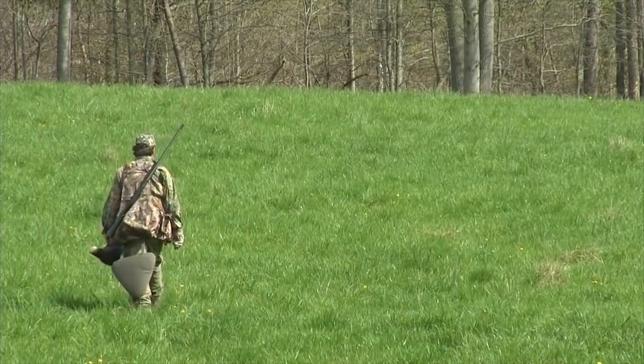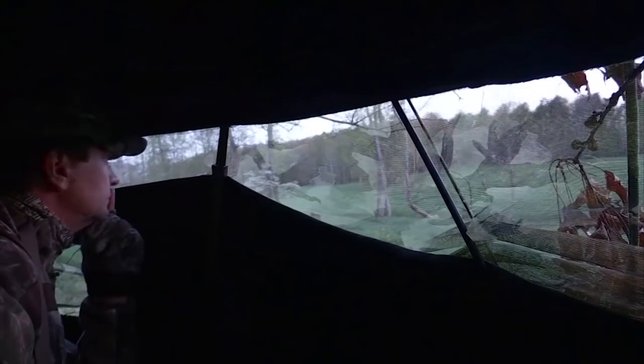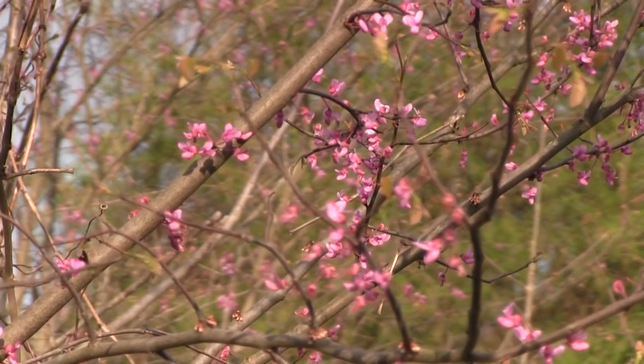But when we go out and turkey hunt, I've done a gazillion of them. You've been up in my sweet spot. Oh, yeah. It's a beautiful time of the year. Usually the redbuds are blooming. Neotropical birds are moving through, coming back north. It's just a really neat time to be out. The world is waking up.